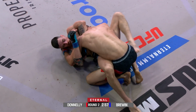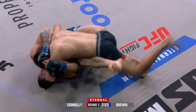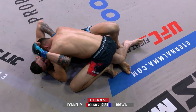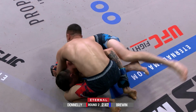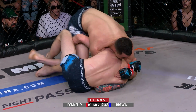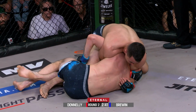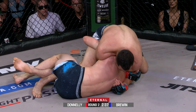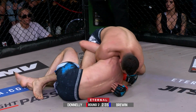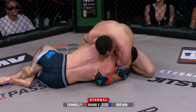Yeah, absolutely, and it's that constant pressure, that constant aggression from Blake Donnelly. We saw it in his last fight with Roy Armistead. Roy just had no answers for Donnelly, and he's proving to be a tough customer for John Brewin here. He wraps up a Darce choke now. He needs to get that hand a little higher up to the opposite shoulder and have that Darce choke a lot tighter. Right now, it's tight, but it's not super tight.